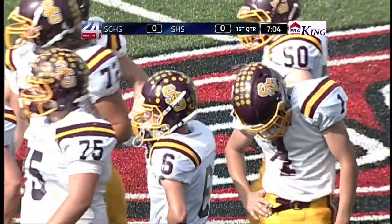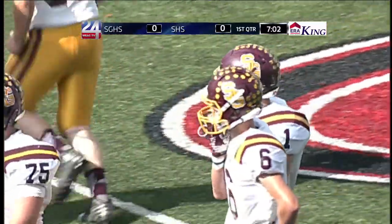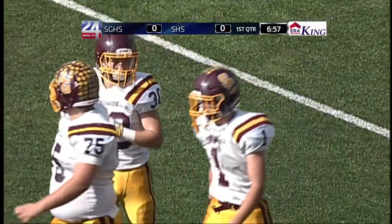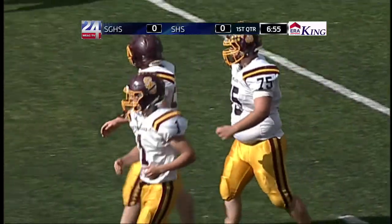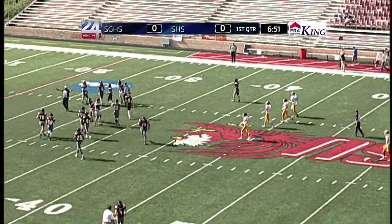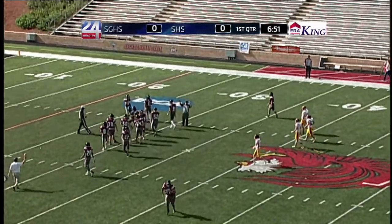They're a very deep program. I mean, not just for 1A, but 55 players even for a 4A is really impressive. And so they're getting some depth and getting some bodies up there, and I think that's started to elevate the talent with the competition. So we'll see how they look on their second possession on offense.